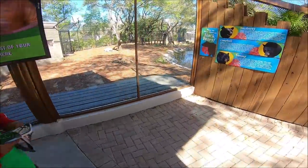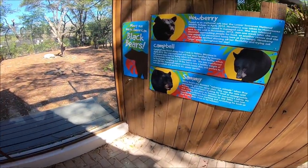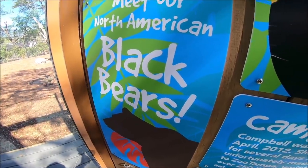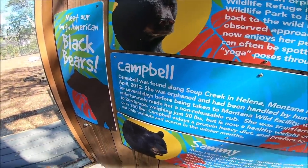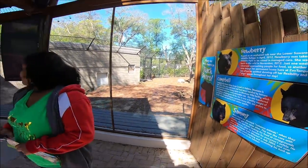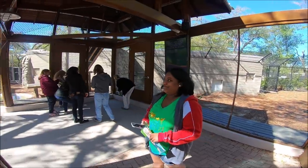What is it? Florida Black Bear. Yeah. His name is Newberry. Hi, beautiful. This is a black bear enclosure.